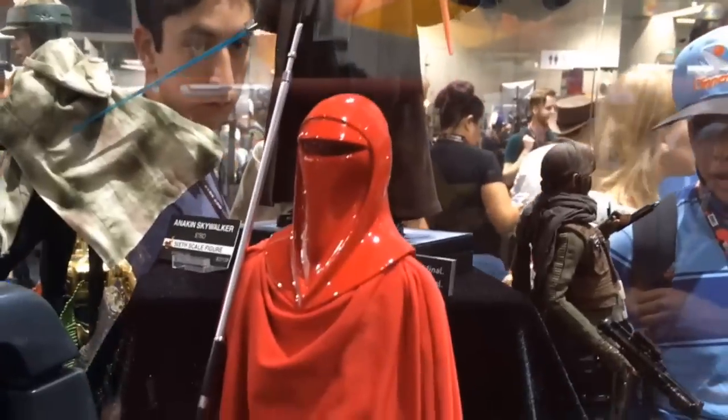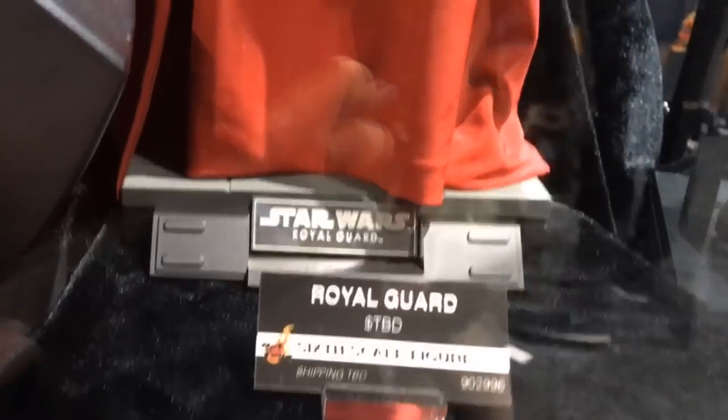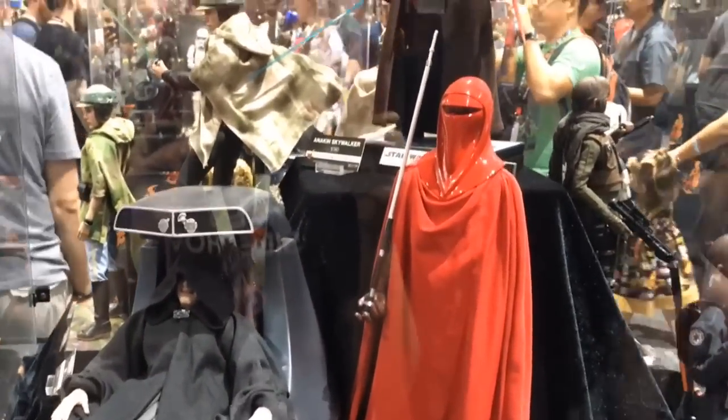And we've got the Royal Guard. Look how sleek that is. That's pretty cool. These two would make a great pairing in any display.